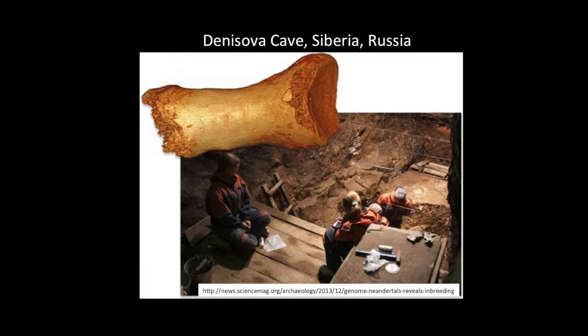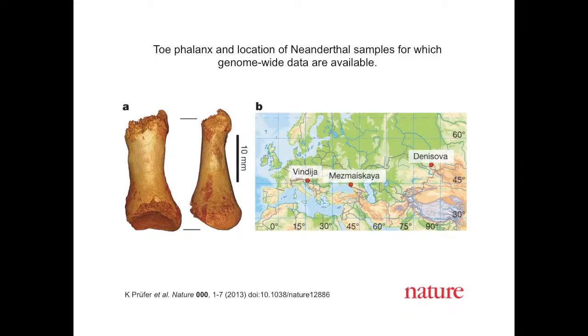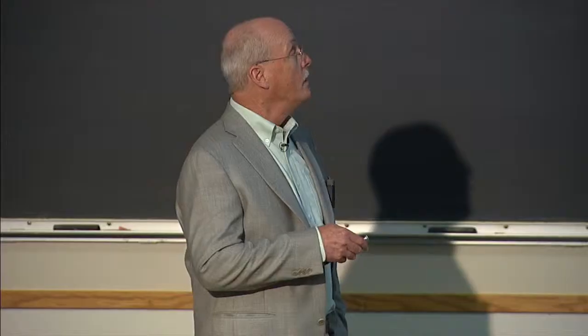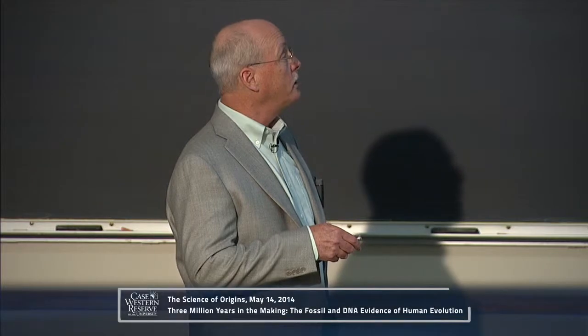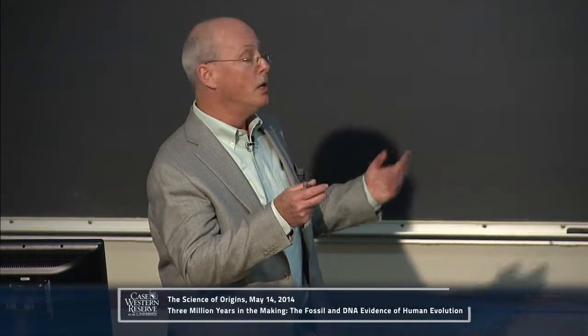Here's a toe bone that was recovered from the Denisovan deposits. And this time they were able to get not only its mitochondrial DNA sequence, but its nuclear DNA sequence. And they then compared that with other Neanderthals. Not surprisingly, here's Denisova, and here are a couple of other Neanderthal sites. They recognized that the nuclear DNA from this little toe bone, again an anatomically undiagnostic bone, was similar to Neanderthals. So we've identified the full extent of the range of Neanderthals.